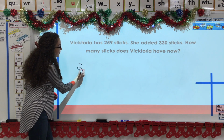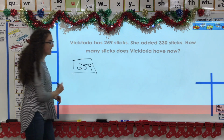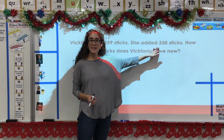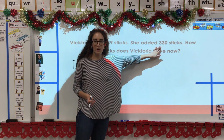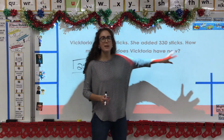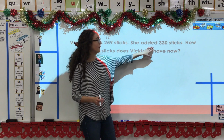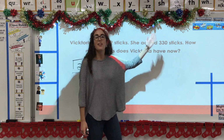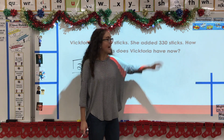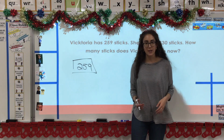She's starting with 259 sticks. That's our starting point. That's what she has. But this question is saying that she added 330 sticks. So is 330 our final destination? No, it's not. This doesn't say she wants 330 sticks. It's saying she got more of them. She added to her collection.